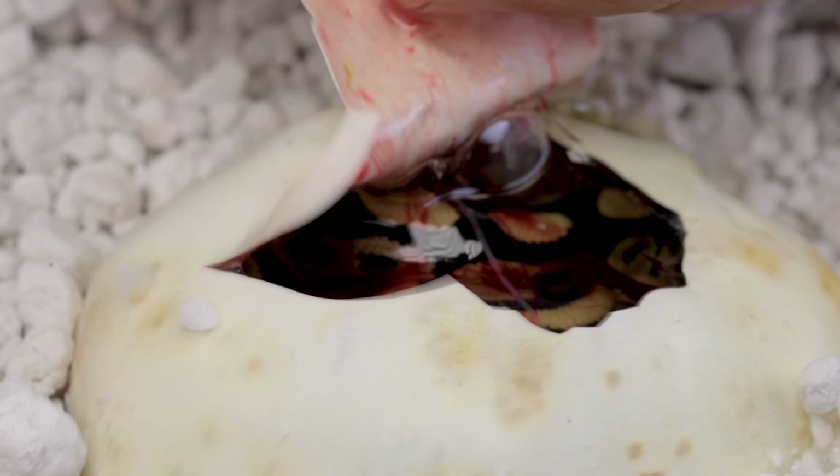First egg, oh my gosh. It looks like literally a normal ball python. So we missed everything. Not only do we have 2 eggs, but then we have no mutations at all.